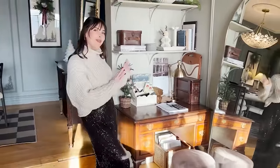I beat you. Oh, the slow-moving elevator. And we're in your wonderful dining room. Set for Christmas. Tell us how you've set this table. Well, I always use this Merrimeco fabric and the Spode.